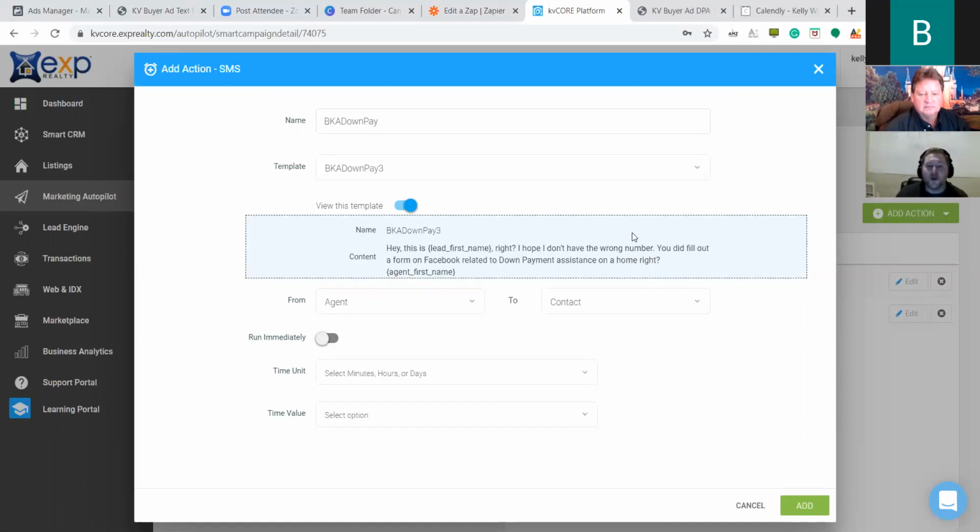Number 2, we want to jog their memory. We want to ring the bell, right? So we want to call out the ad that they reached out to you on. Down payment assistance is a huge talking point for buyers. They want to know how they can purchase a home without putting any money down and what kind of programs are available. And in a lot of cases, folks aren't educated on this. So when you can call that out in your text message, you're more than likely going to get a response.